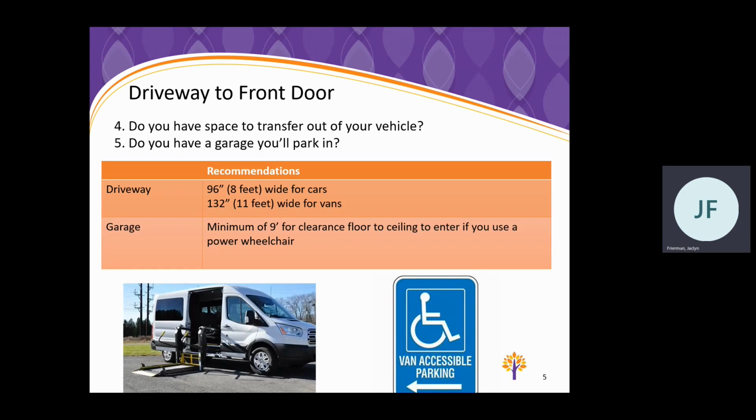Do you have space to transfer out of your vehicle? Do you have a garage that you'll park in? Below is a chart with recommendations regarding the driveway and the garage.